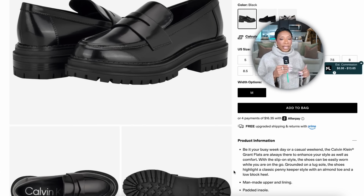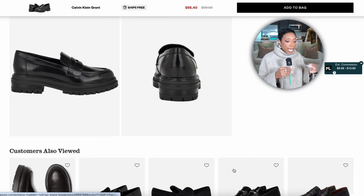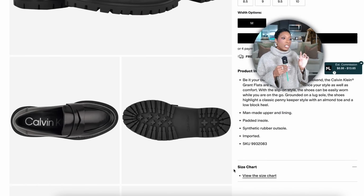If you like this, or you're in the market for this type of loafer and you don't want to pay exorbitant fees for the designer ones, this might be a good option for you. But for us, we're going to focus on the black one because that goes with our look that we're duping. So the black loafer is what we're here for. Now, Zappos has a loafer by Calvin Klein, which is a different style, but similar. It's still a loafer with the penny slot in it, but this is a little more of a lug sole.